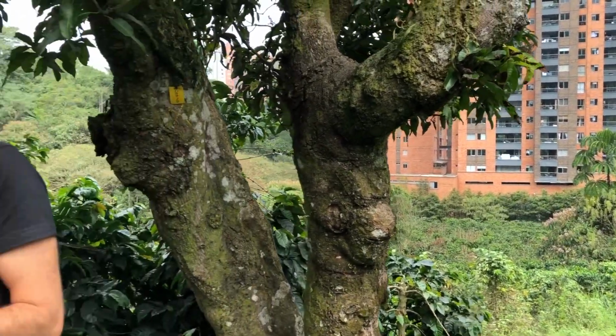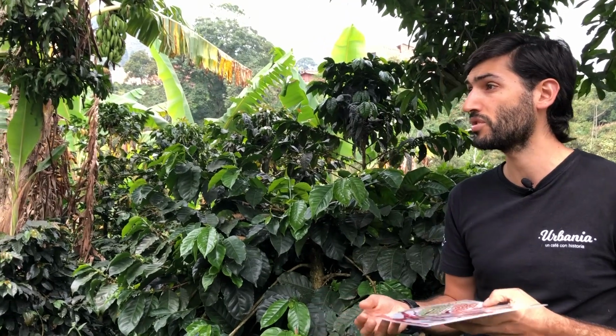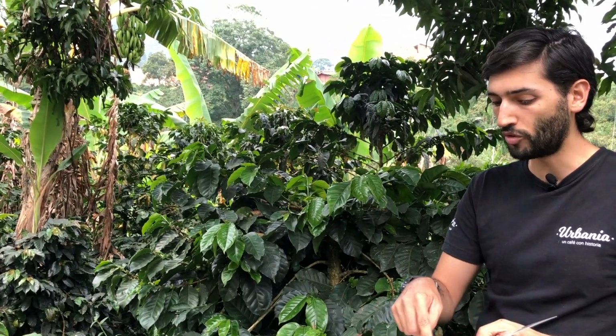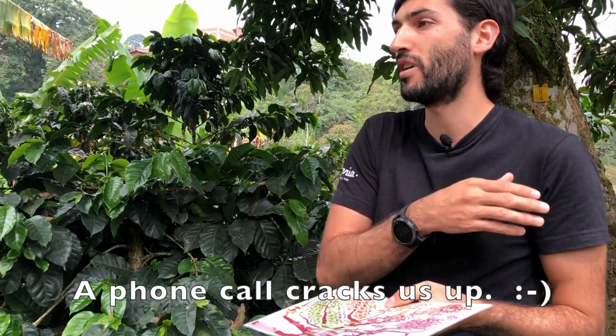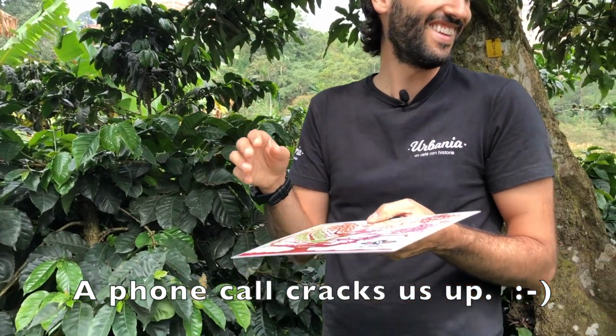Robusta is the kind of coffee you get from Vietnam and Brazil, which are the biggest coffee producers in the world. Arabica coffee is all the coffee in Colombia and most of the regions in Central America. Arabica tends to be a much higher quality. It's a softer coffee. It's the coffee you're going to drink in Colombia.